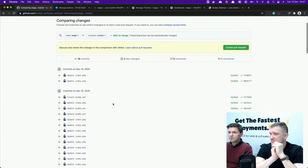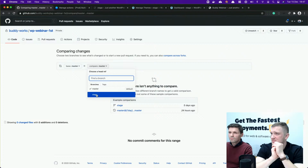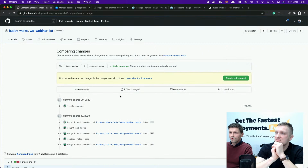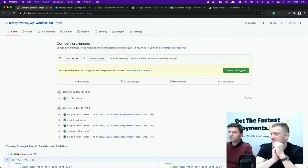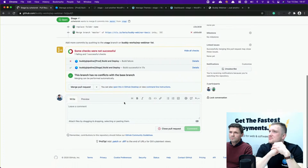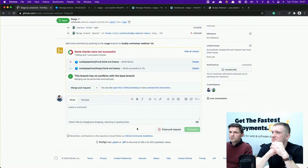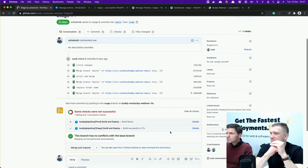Okay, a different way. Okay, we can see we have some changes in the staging branch. We'll create a pull request. Okay, something goes wrong because our other pipeline, another product, hasn't passed.